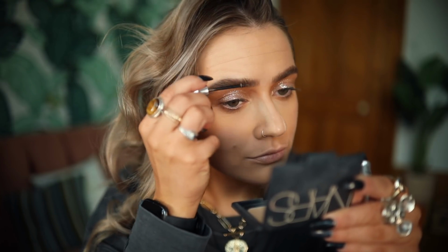Let me just wax some Gimme Brow on my brows. And then you want to put on loads of mascara. No lashes. The second you put lashes on, it's not cool anymore. It loses it. It goes too glam. I'm going to use the L'Oreal Bambi Eye False Lash Mascara.